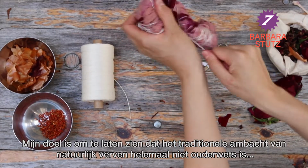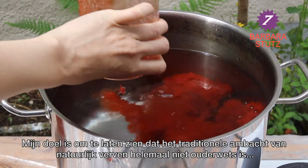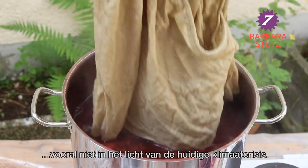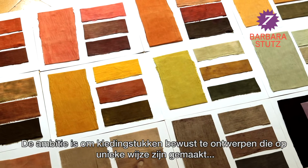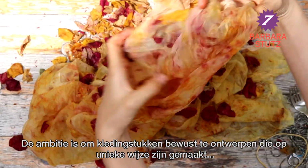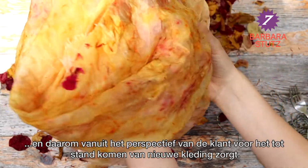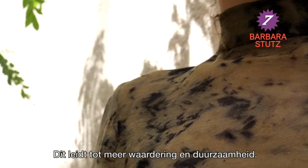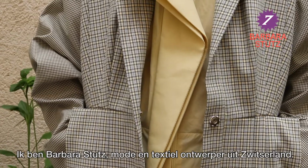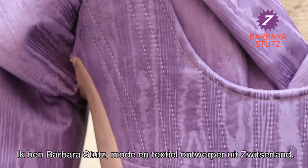My aim is to show that the very traditional craft of natural dyeing is in no sense outdated, especially within the current climate crisis. The ambition is to consciously design fashion pieces which are unique in the way they are made. Therefore, from a customer perspective, it creates a new relationship with the clothing, which leads to more variation and sustainability. I am Barbara Stutz, a fashion and textile designer from Switzerland.